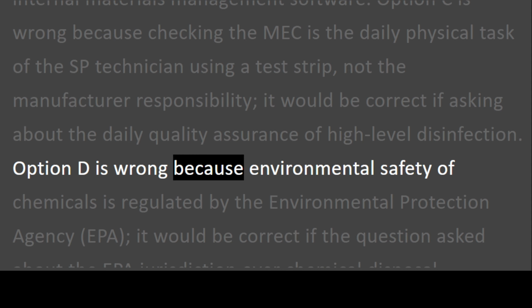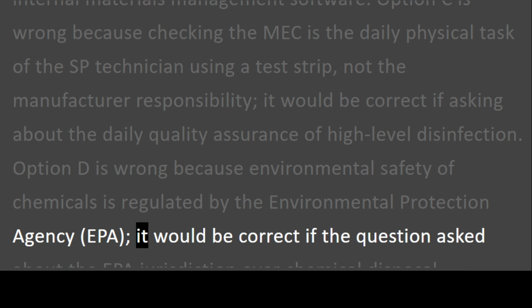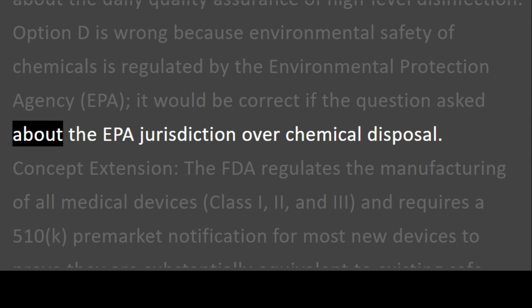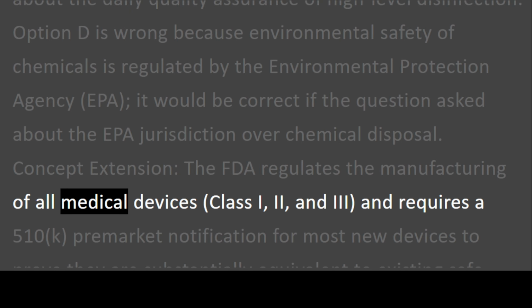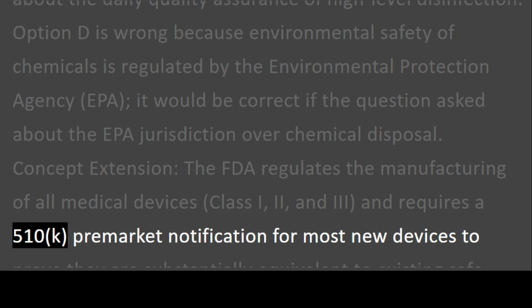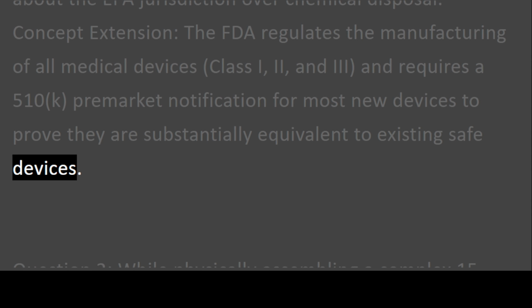Option D is wrong because environmental safety of chemicals is regulated by the Environmental Protection Agency, EPA. It would be correct if the question asked about the EPA jurisdiction over chemical disposal. Concept extension. The FDA regulates the manufacturing of all medical devices, Class 1, 2, and 3, and requires a 510(k) pre-market notification for most new devices to prove they are substantially equivalent to existing safe devices.